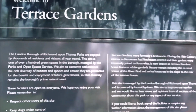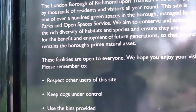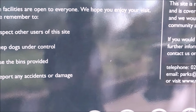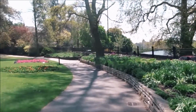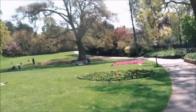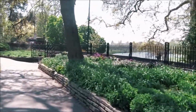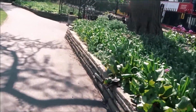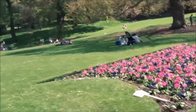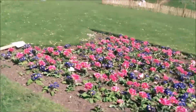Here we are in Terrace Gardens in Richmond upon Thames, one of the many parks in Richmond. As you can see, all the beautiful flowers that are out at the moment. Making my way up to Richmond Park, as you can see over there by the Thames. Not too bad really, some pink and purple and white flowers.